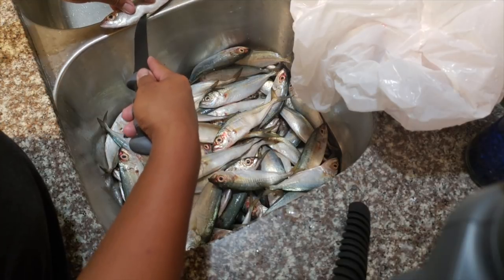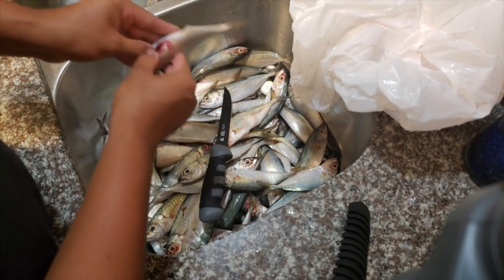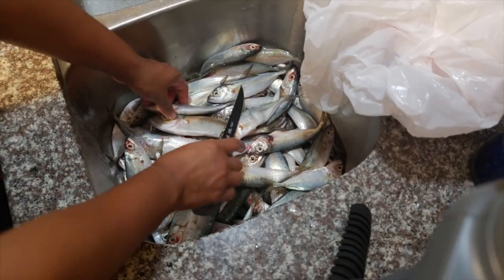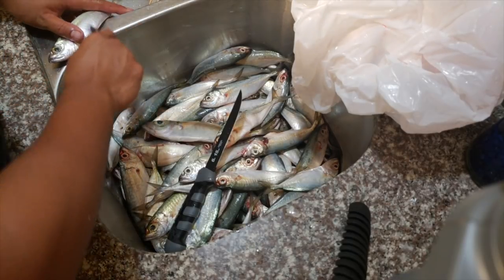So let's go ahead and start doing that. So again, just down right here, cut through right here. Just gonna open it up and take all that stuff out. Again, I'm gonna cut down the middle right here. Get a little spoon, take all the scales off.